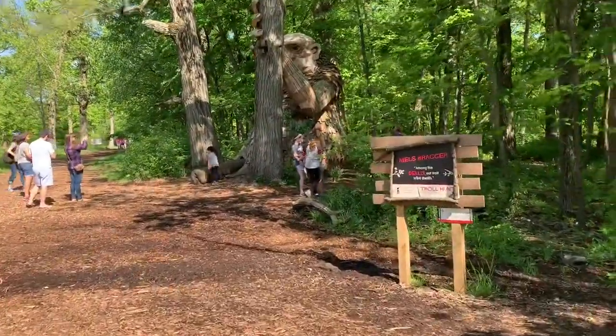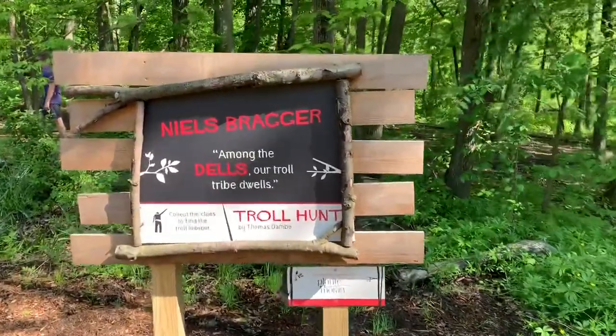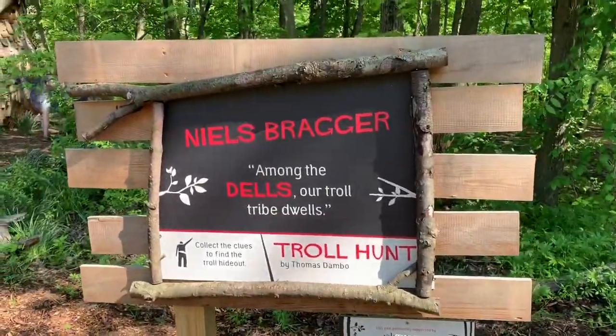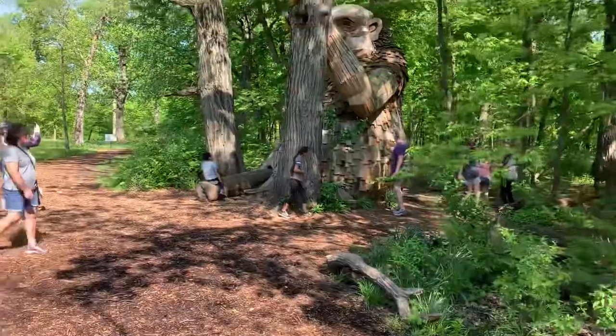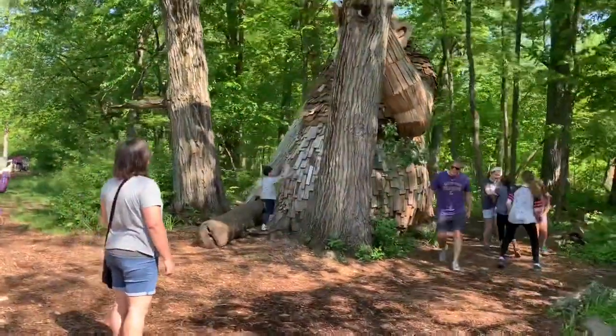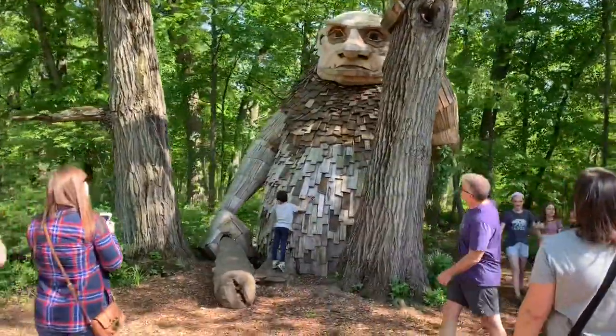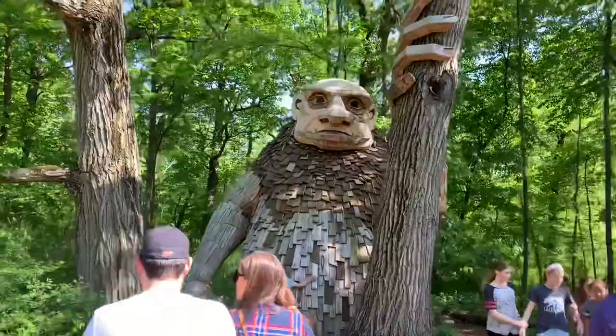All right, I think we found troll number 5, Niels Bragger. The clue: among the Dells, our troll tribe dwells. Dells are in Wisconsin. That's a long ways away from here. So this guy is creeping around a tree. He's got a big club in his hand. Thirsty for blood.